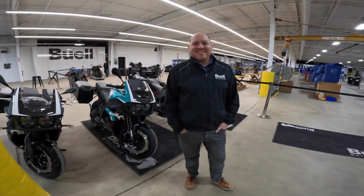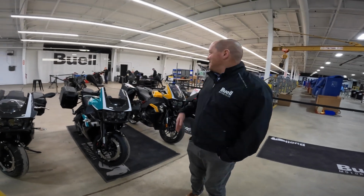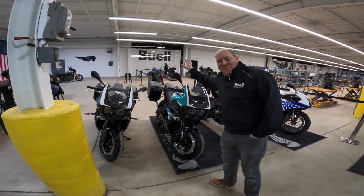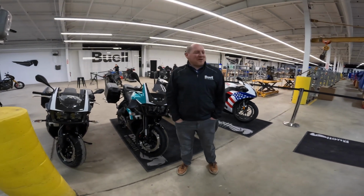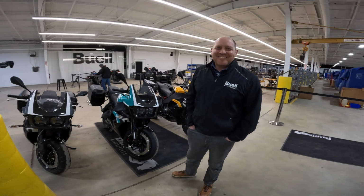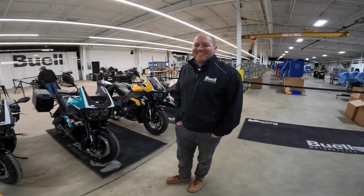I wish I could show what they showed me beyond the curtain over there. I can't even really speak on it, but there's some phenomenal stuff behind that curtain. That's the race shop, the confidential prototype area. And you think it's just like one class? No, there's several completely different builds that are all more insane than the last. So they're all really cool.